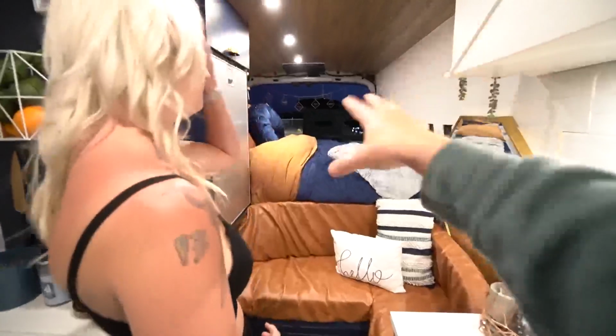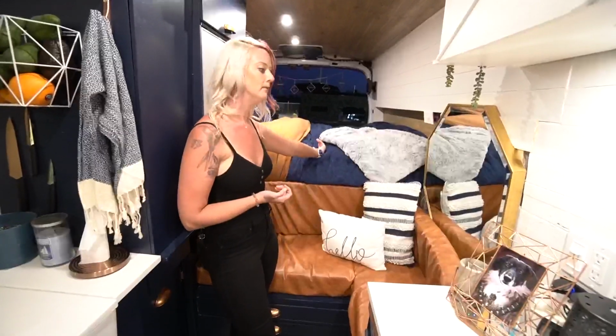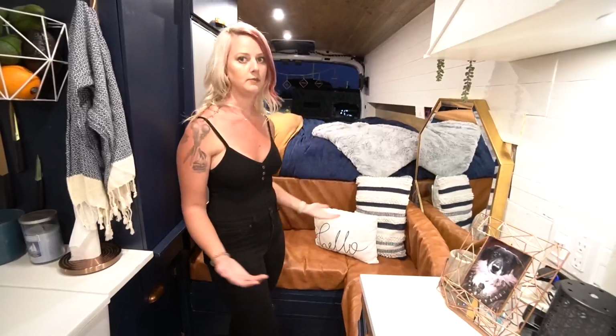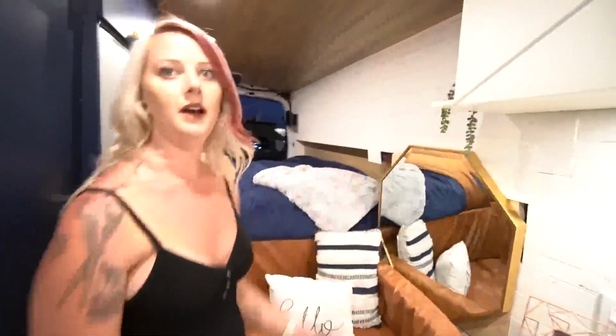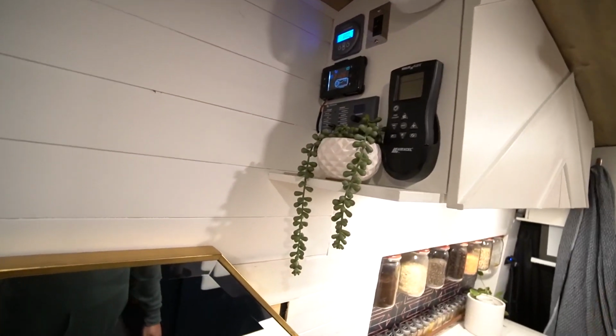Awesome. Before we go to the back, what is the size of your bed? So this is a short queen, also called an RV queen bed. It is 76 inches long instead of 80, which is your normal bed size, and still the same width. So it's basically still a queen, but for short people. Yeah, and then I have my control panel over here as well, my electrical. I'm going to show that off for the peeps. Well, you got a lot going on over there.